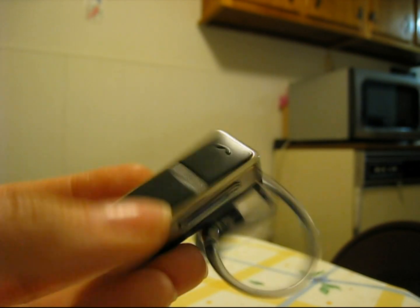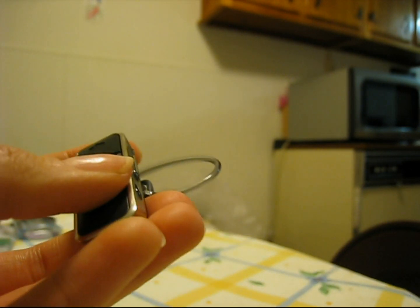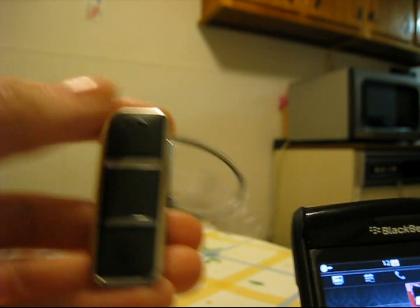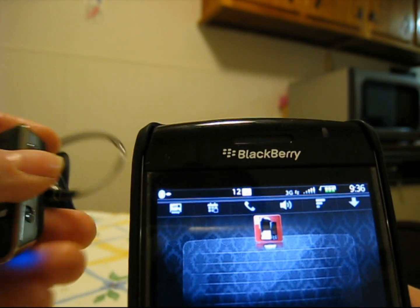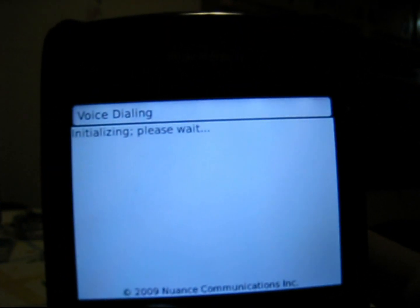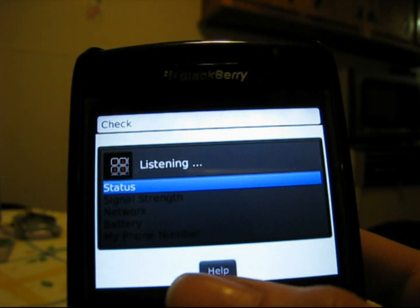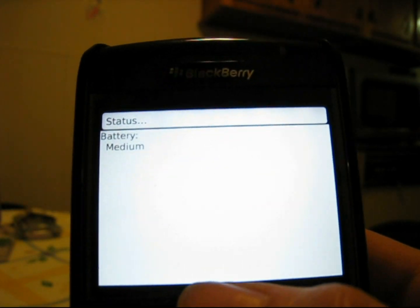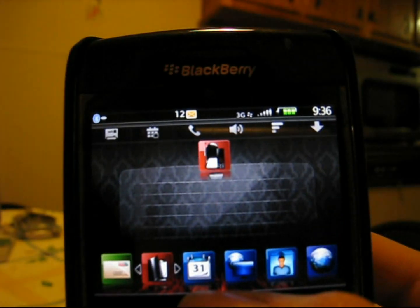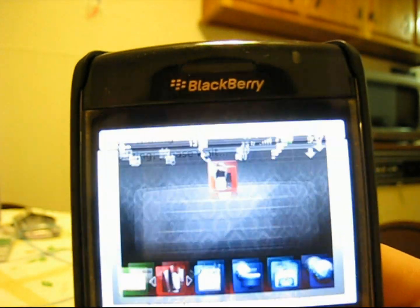Another great feature is actually checking the status of your phone. Some people may not like it, but I think it's just a great feature to do really quick. So you just hit the call button, wait for the voice-activated dialing, say "check," and it brings up status, signal strength, network and battery, and it'll actually tell you in your ear exactly what status it says on the screen.